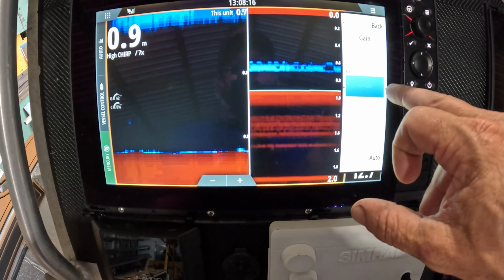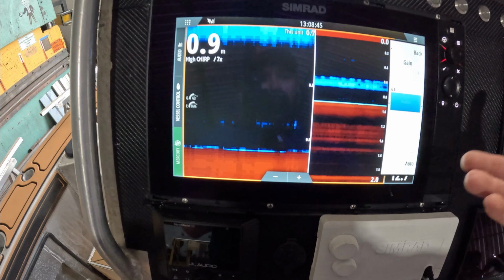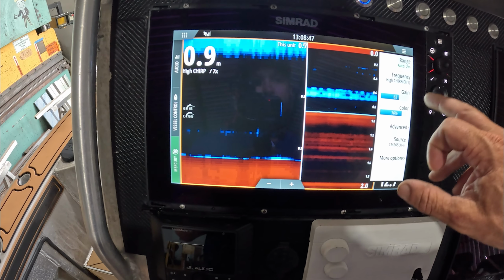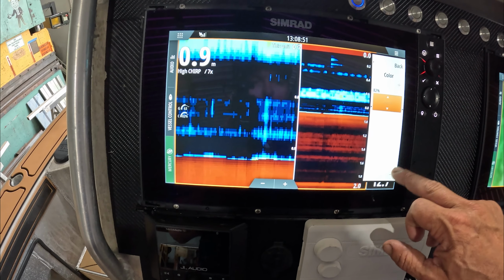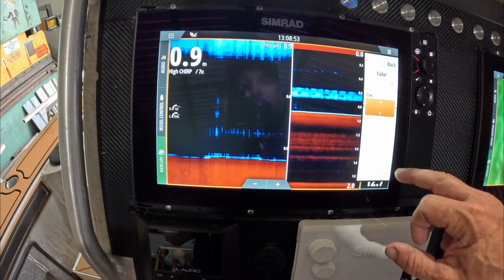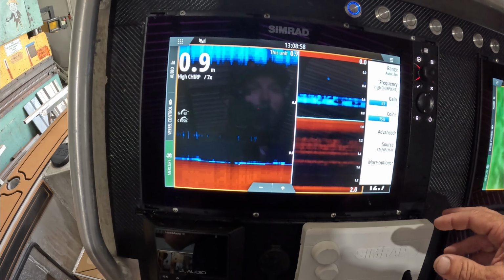Then we talk gain. I personally like to be up and around that 62, 63 on the manual. Obviously you can use auto if that suits you better. Color is going to just enhance the brightness of everything. So that comes in again to personal preference. I'm using around that 75 mark. Seems to work a trick for me. But again, I change this stuff all on the fly.